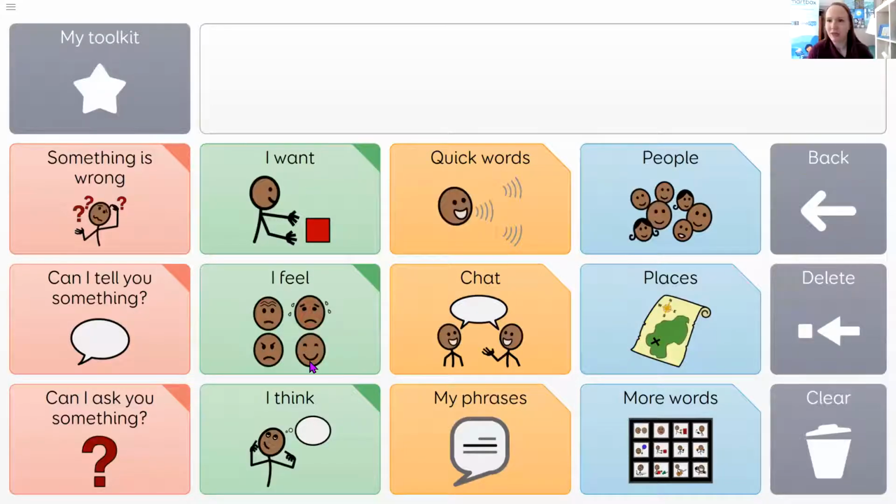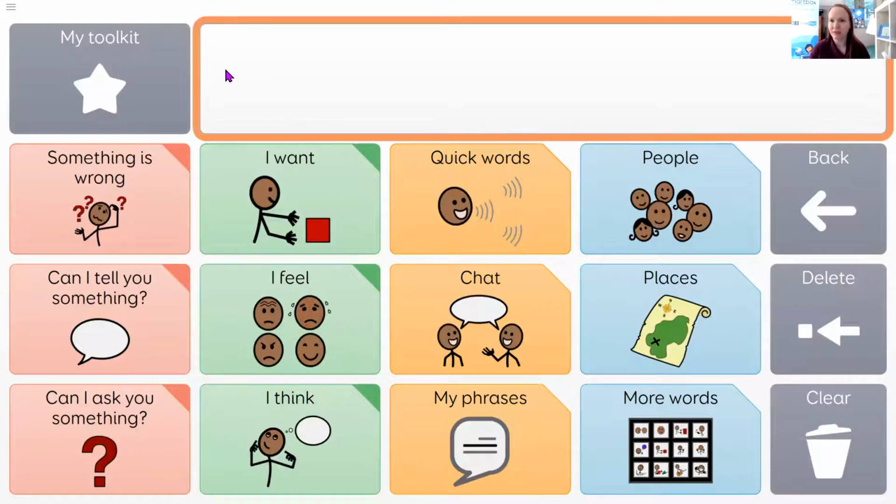So you should be able to see VocaChat, hopefully. Perfect. I see head nods.